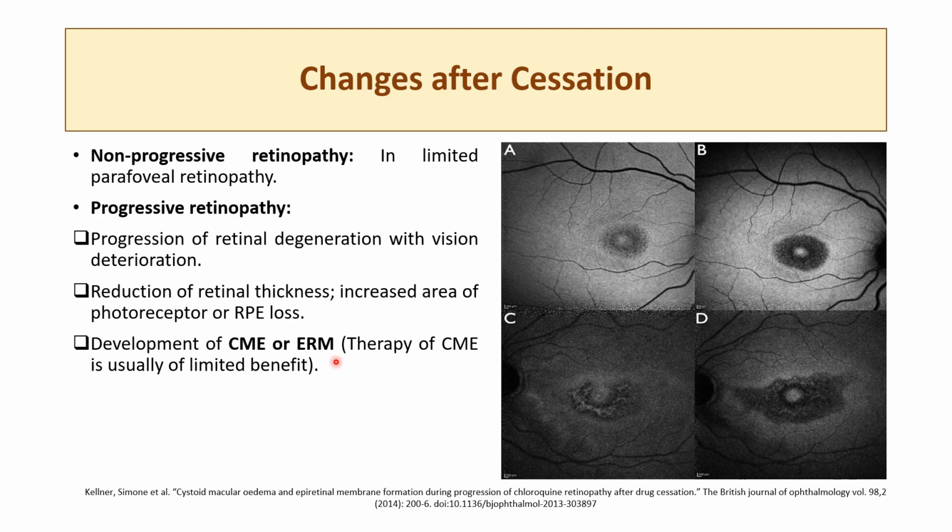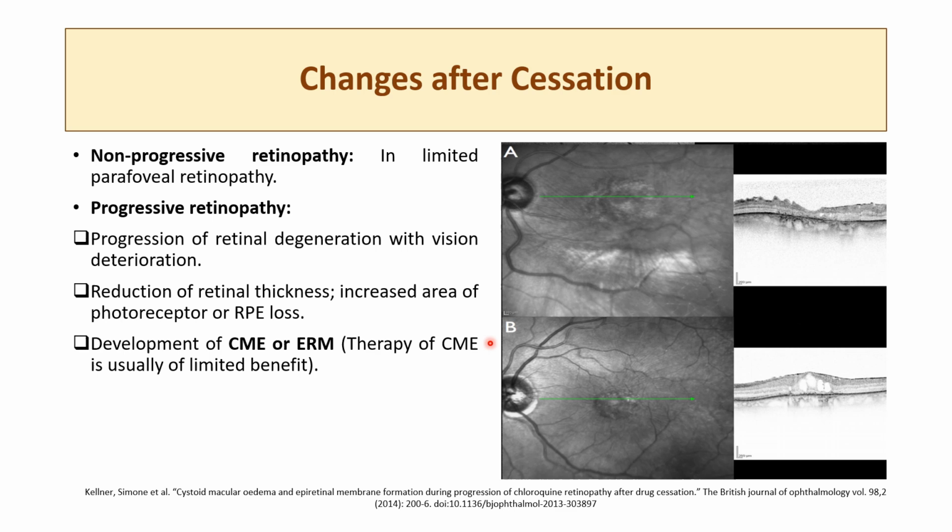Also, what they described, a very novel description, is that 50 to 60% of the patients will develop cystoid macular edema or epiretinal membrane. As we see in this image, this is cystoid macular edema along with epiretinal membrane, and the mechanism of how CME or epiretinal membrane develops is not clearly understood, and they report that therapy of the cystoid macular edema is usually of limited benefit in these patients.